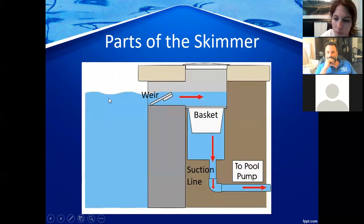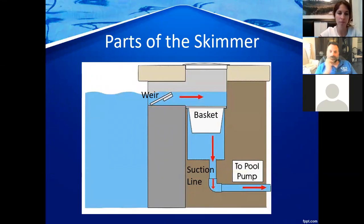Important when you're discussing a pool skimmer, and a big thing I want you to take away from this presentation, is getting the nomenclature right. So that little door, on a lot of pools, that door has fallen off. But that little door is called a weir. And a lot of people, when they communicate with us, call the little basket that sits in the skimmer a filter, which technically it is a filter, but it does create a bit of confusion to call it that if you're referring to the strainer basket.